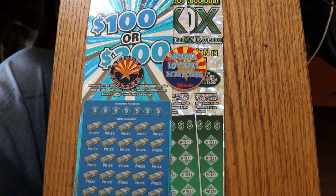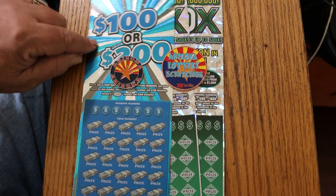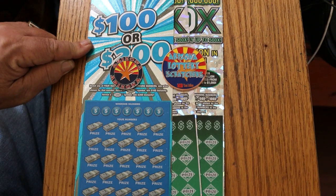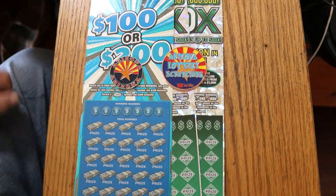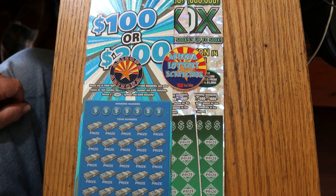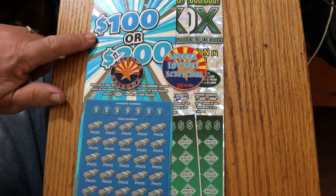I've got the $20 hardest of all the hard tickets to hit on, the $20 100 or 200 with the horrible odds that it has, and I have a pair of my favorites, the $50 500X. We're going to start with this one right here.